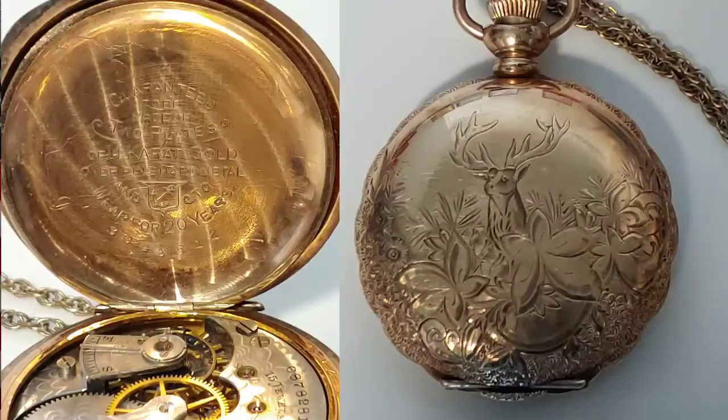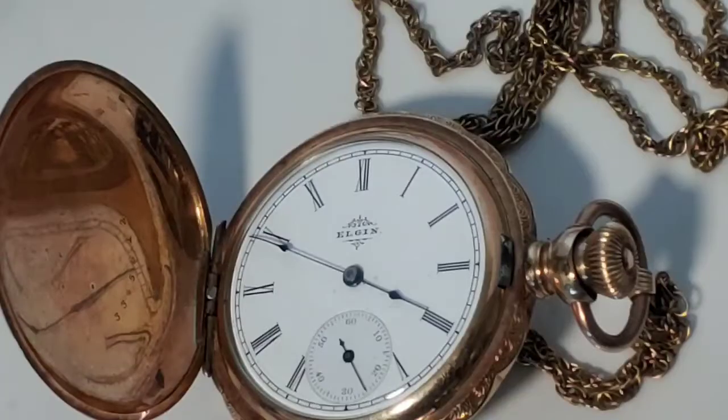Aside from the guitar, the second best high ticket item that I found in the storage unit was a vintage pocket watch, and it was, I believe, gold filled, one of the two, gold plated or gold filled, pocket watch from a great company. I'll show you guys on the screen. And this item sold for $300 with free shipping. So just from those two items right there, I'm almost back in the profit.